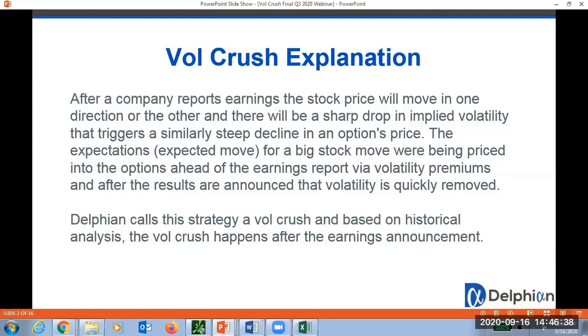Delphian calls this strategy a vol crush, also a volatility crush. Don't confuse that with volume. It is volatility. And the vol crush typically happens right after the earnings announcement. So if the earnings announcement happens tonight, you'll see that volatility crush happen tomorrow morning. Maybe not right at the open, but shortly thereafter. Some stocks move a little bit differently, like Tesla. That volatility could increase or decrease a little bit, but I still think you have some good opportunities with those strategies on some of those stocks as well.